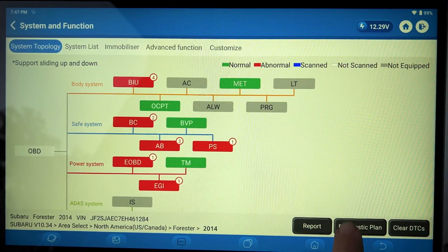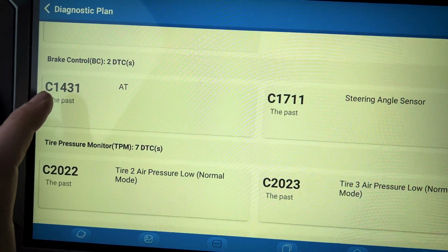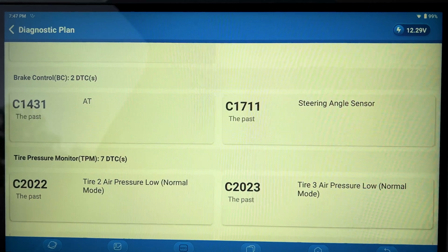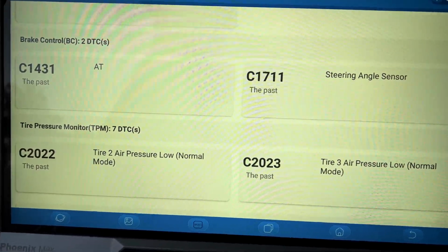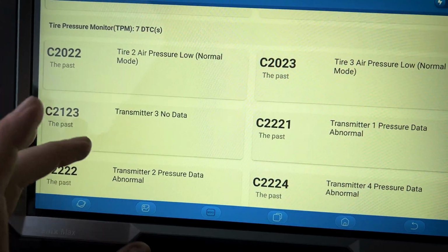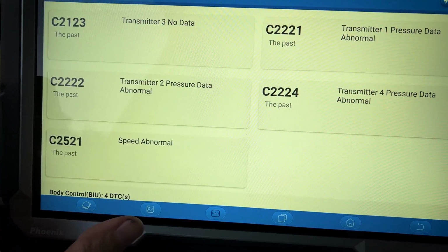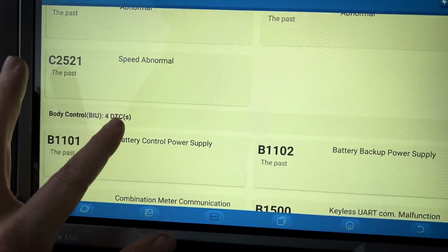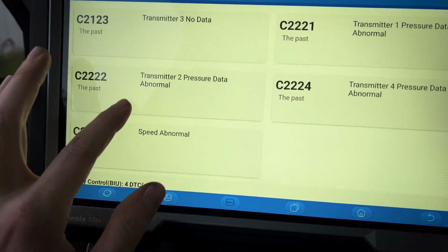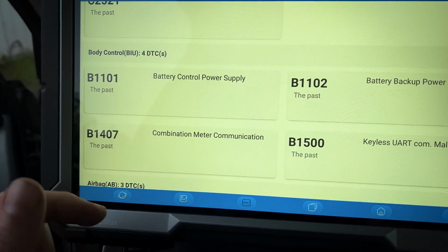And diagnostic plan. So we got the P0420 code twice, as I said. We've got a couple of history codes. I'm not sure what this one is. This one's for the steering angle sensor. We probably have some issues with the clock spring, which might be interfering with that. We've got all kinds of TPMS issues. I'll go through and check those sensors with the Topdon TPMS tool. We got a speed code that says it's TPMS, so I'm not sure on that. I figured if it was a speed code for ABS, it'd be a wheel speed sensor for one of those failed hub assemblies in the back.